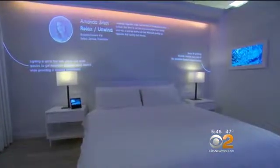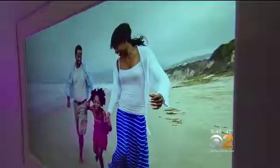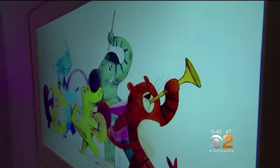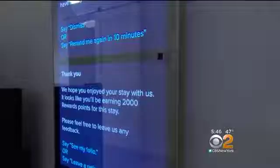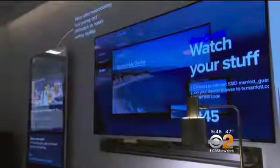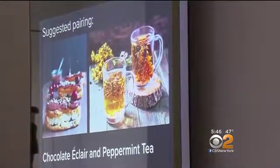Guests can go onto their personal profiles and add workout schedules, request weather updates, and even upload personal photos to have on display before they walk in the door. All that data, including your location and those voice commands, can be saved for future use. When you have these smart hotels, they have a token on your phone where they're knowing where you go. They know what type of coffee you order.